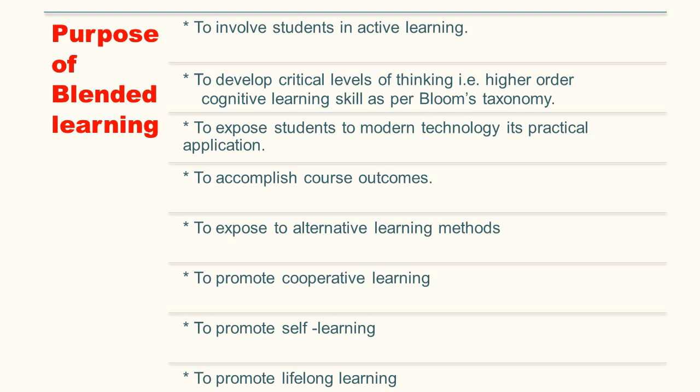It leads to cooperative learning, and it promotes self-learning because it gives confidence to the students that they can learn the lower order thinking on their own, and for application they can discuss with the teacher.